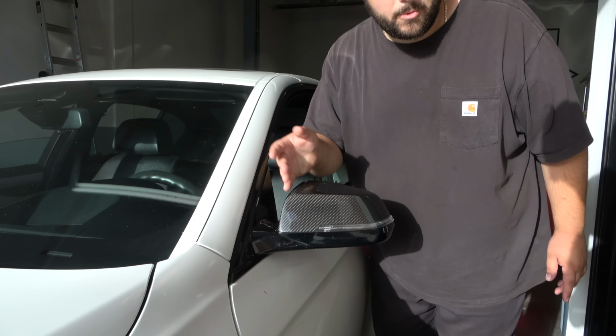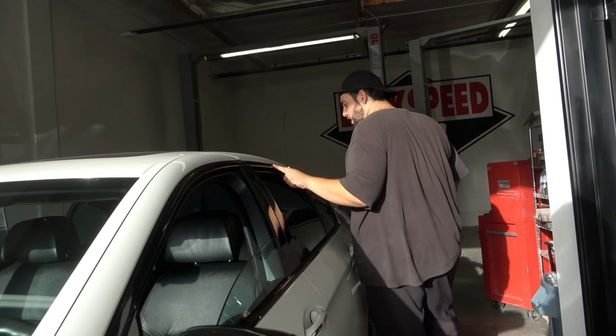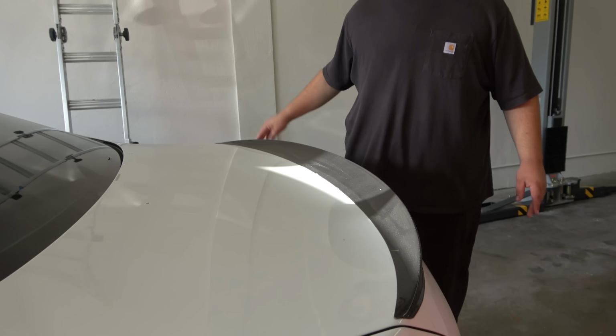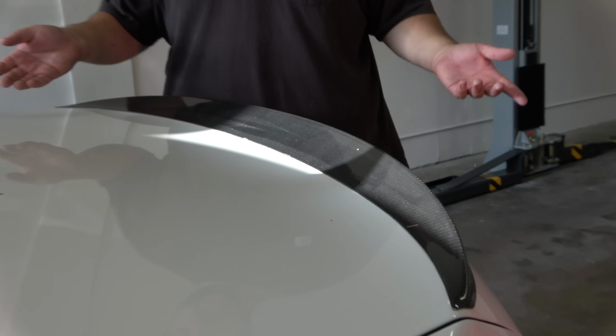I think these are probably aftermarket, but these look like real carbon fiber mirror caps. If you come to the back, it's got all the nice blacked out trim, which if you know me, I can't stand chrome. But chrome gets you dome. Not on the newer cars, maybe on the other cars. Carbon fiber, this also is probably aftermarket.